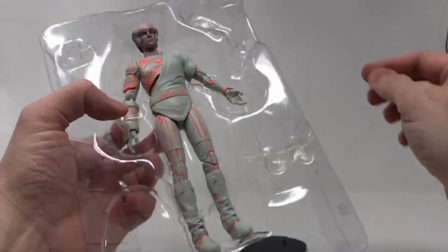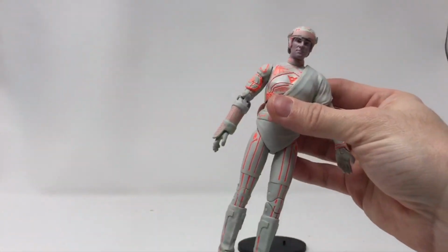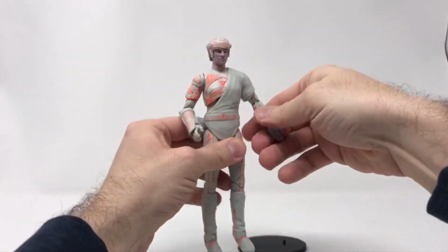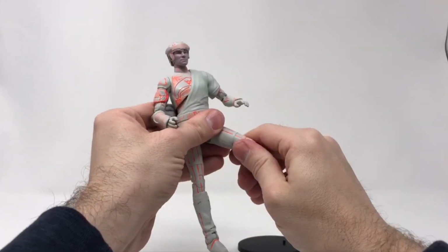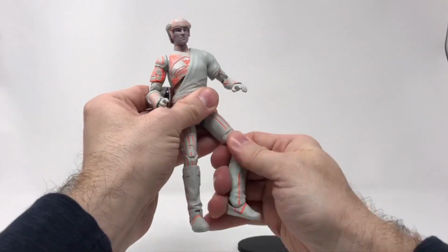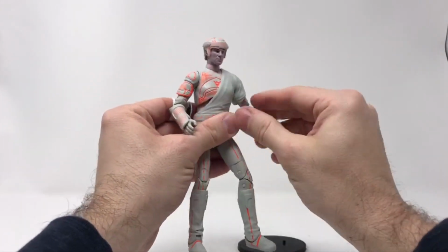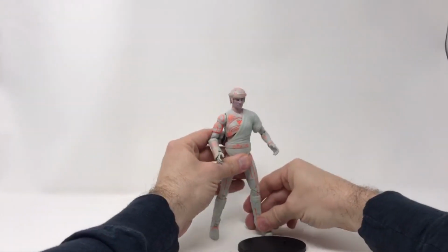So we do that each time. So, let me just take Flynn. He's out. All right. Ooh, feels nice. Feels good. Now his legs, he does have lots of points of articulation here. We do have lots of ankle joints. We have some extra leg joints here. He's got the double knee. That's nice.